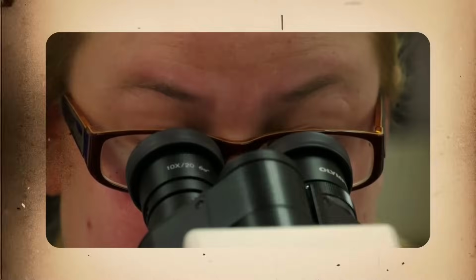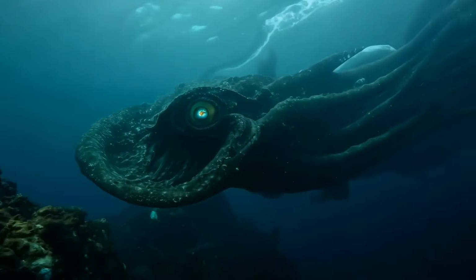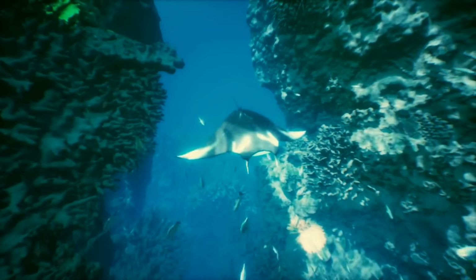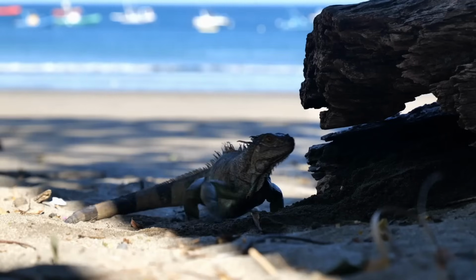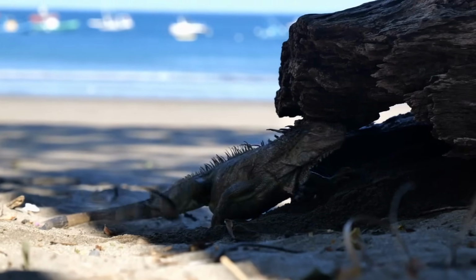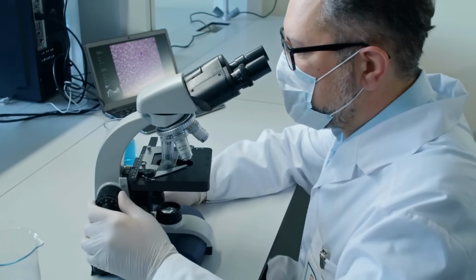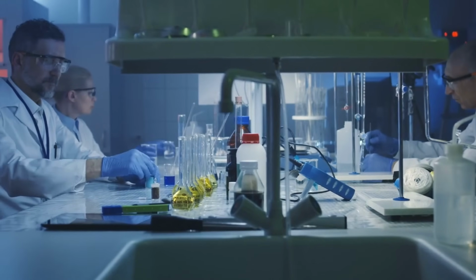The hypothesis is named after the Silurian period, a time over 400 million years ago when life was thriving in Earth's oceans. But the name is also a nod to Doctor Who, where the Silurians are an ancient reptilian species. It's a clever way to frame the idea, but the science behind it is serious.